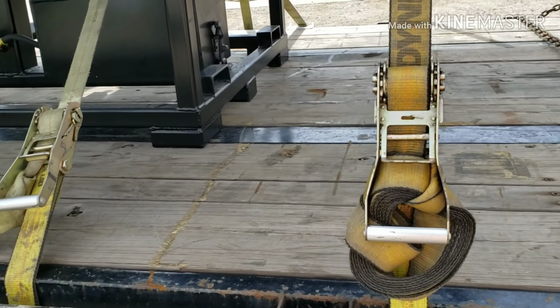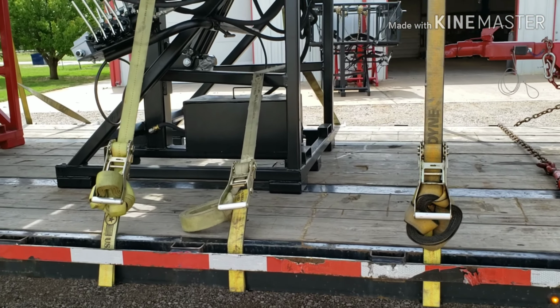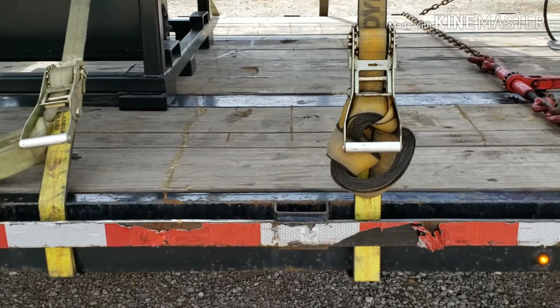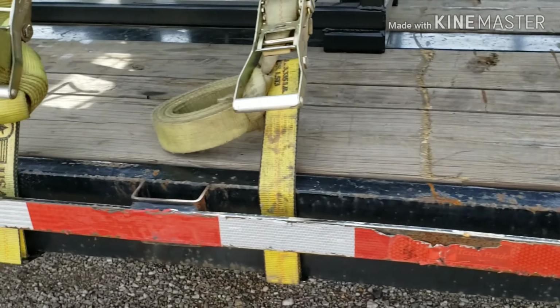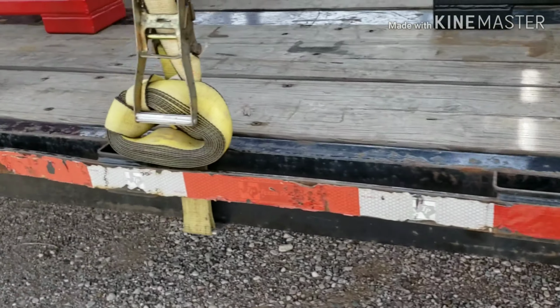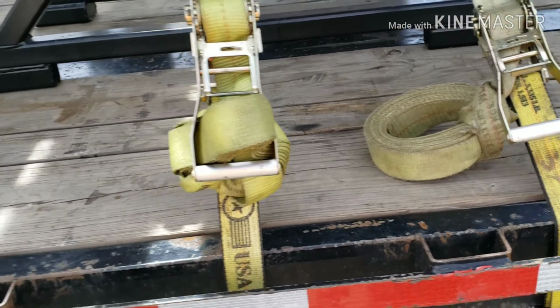Here, yeah, this trailer doesn't have the built-in 4-inch, so went ahead and put 3 just for peace of mind. And look at that. That's how you do your straps. You roll them up, pull it through. It can come loose and it just will never go nowhere. It'll just hang there. Even when it comes out.